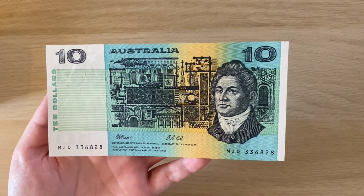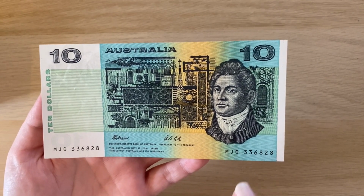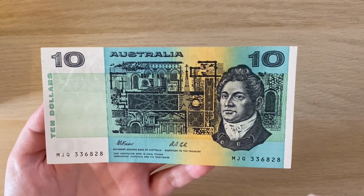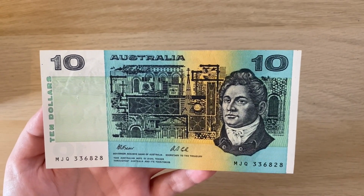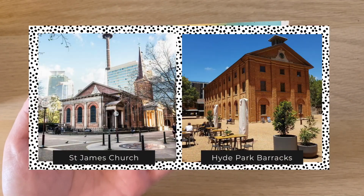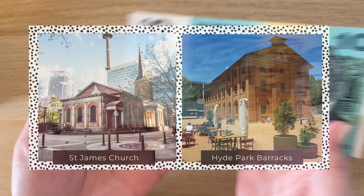It features Francis Greenway on the front. Now, Francis was transported to Australia originally as a convict for the crime of forgery. If you don't know Australia's history, most of us came here as convicts. He ended up working with the New South Wales governor and was Australia's first government architect. A lot of well-known buildings in Sydney are his handiwork, such as St James Church and Hyde Park Barracks. So talk about turning your life around.